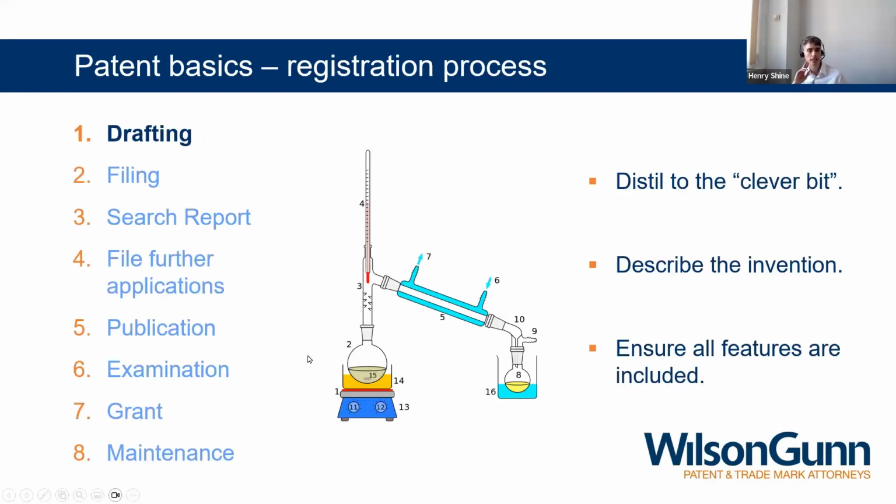So I'm just going to quickly run through the patent process from first having the idea to grant. Once you've made your invention in the research setting, before you can file the application, you need to draft a patent application, and that's where me and Neil or someone similar to us would come in. We would have a few discussions with you to fully understand the invention, like why you did it and what its benefits are. And then we need to distill all of that information down to effectively the clever bit, which makes it new and inventive over something else.